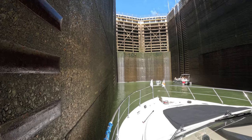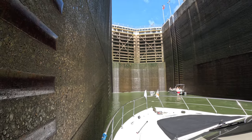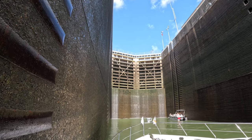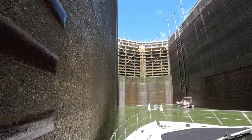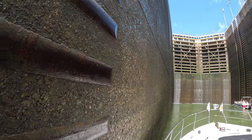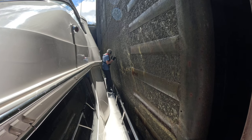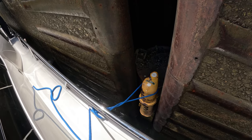Just wait as we slowly go up. Yeah, there is a good breeze up there. Oh yeah, it'll be windy when the doors open. We have to hang on for dear life. It's that windy out. I see this kind of going up.